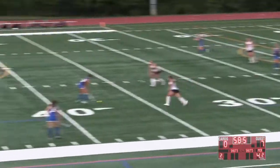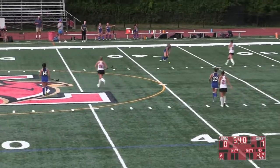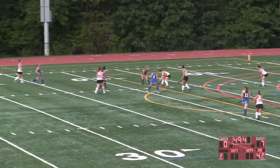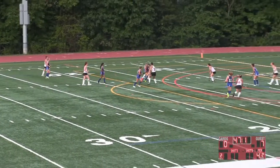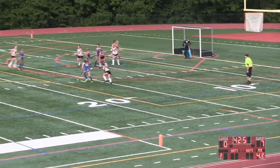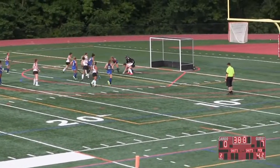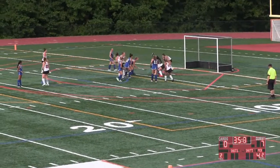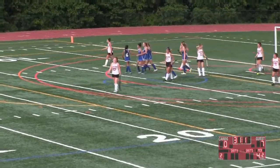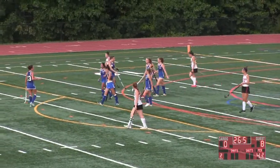Princeton's going to drop it back and cross it over toward the far side of the field. Princeton plays it forward, but Lawrence there to stop that play. Princeton recovers the ball. Princeton with a shot towards the goal. Ball right out in front of the goal. That's going to roll across the end line and into the goal. Erin Liggio gets her hat trick for 8th point of the game for Princeton.